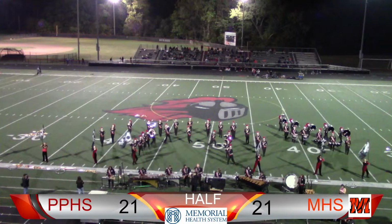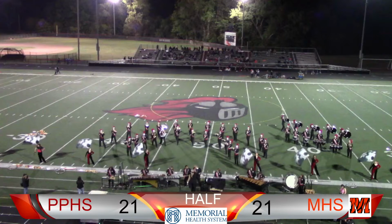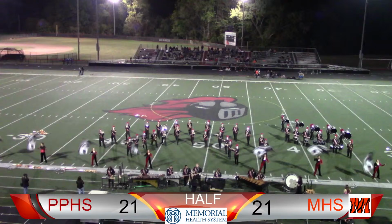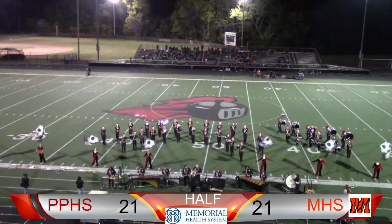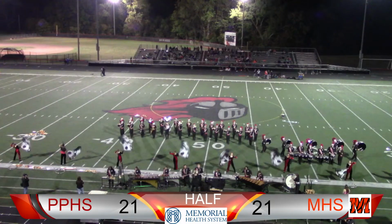Taking a peek right now. Statistics, we thought we had a statistic thing going on here in the first half. Come to find out, they only kept the Point Pleasant statistics, although we kind of know the Marietta, so we'll get the Point Pleasant first, and we'll keep those in the second half.